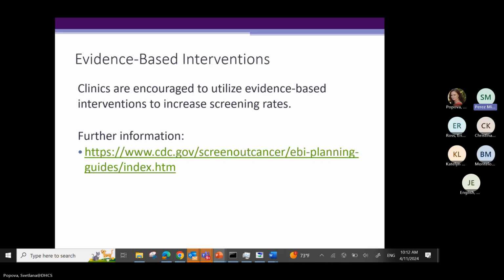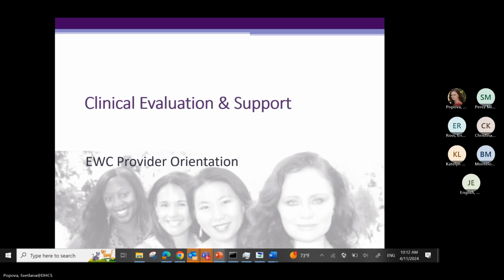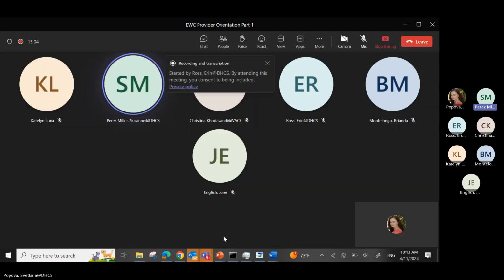So we like to encourage the clinics to utilize evidence-based interventions to increase screening rates. We do have a separate project where select clinics get grants, and that's what you participate in at the bi-monthly meetings. However, as I said, when you're talking to providers during this orientation, you can tell them that we encourage them to utilize some of the resources we have from the CDC if they're interested in expanding their efforts. This is a nice little one. All right. Any questions about EBIs? I know you hear that a lot.